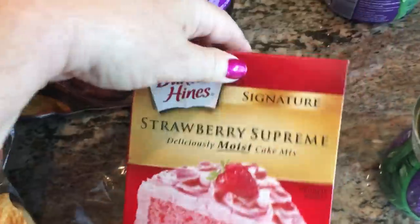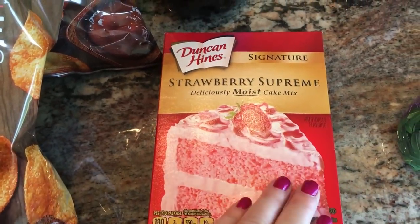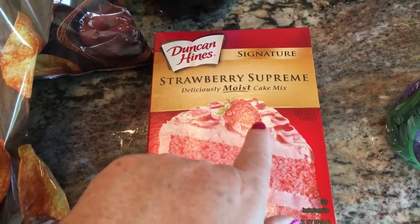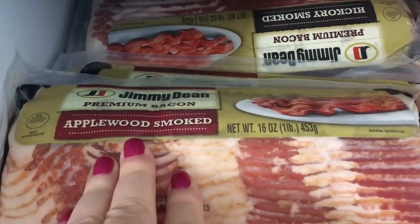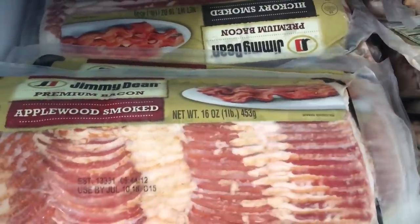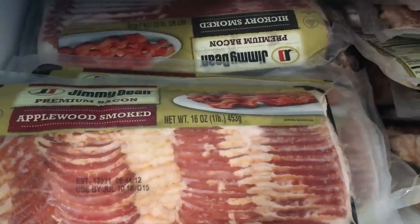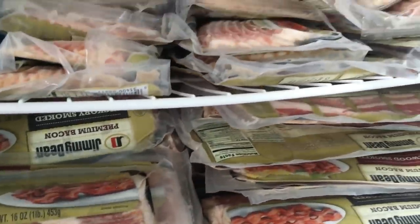And then this is a cake mix that I'm going to use to make a layered cake, and it has strawberry filling and then whipped cream. Yum, yum. And then we got some air fresheners. I also stocked up on Jimmy Dean Applewood smoked bacon. This is Ken's absolute favorite bacon. It was on sale for $3.99, and some of them I had a coupon dollar off, so I got some for $2.99, some for $3.99, but I ended up getting 60.